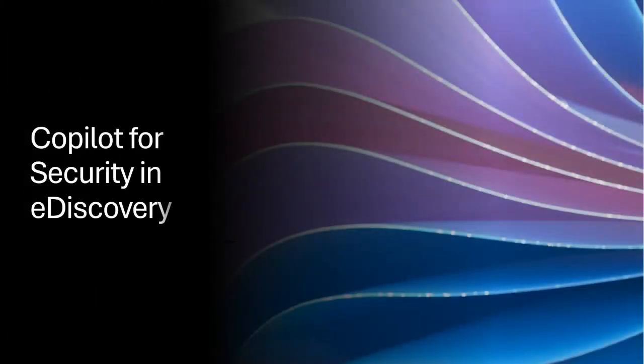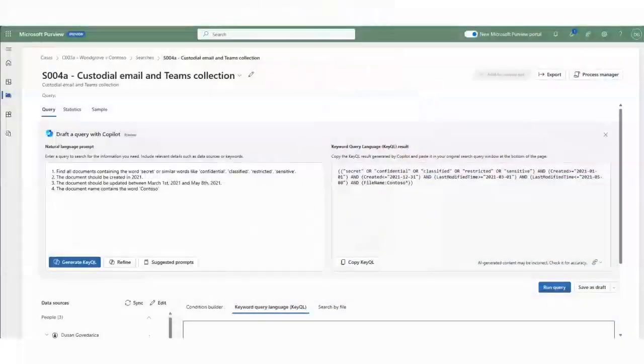So, John, why don't you talk to us about Copilot for Security in eDiscovery? That'd be great. Thanks, David. So as David mentioned, a lot of new search capabilities coming through eDiscovery. One of those that we look to incorporate is how do we incorporate Security Copilot within the eDiscovery experience.